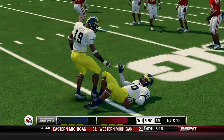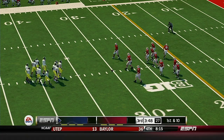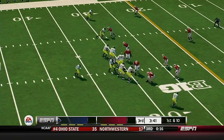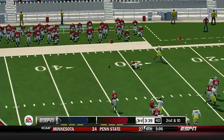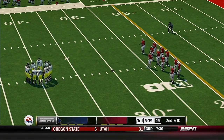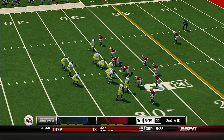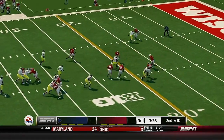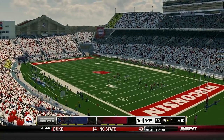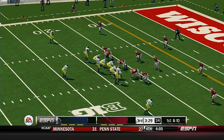Fires it out, and down he goes, right around the 30. That's good for a gain of 7 yards. First down. We've got a first and 10. Ball on the 30. On the throw, incomplete pass. And a quick throw, and he's taken down at the 18-yard line. First down. It's first and 10. Ball on the 18-yard line. Michigan is up by 4.